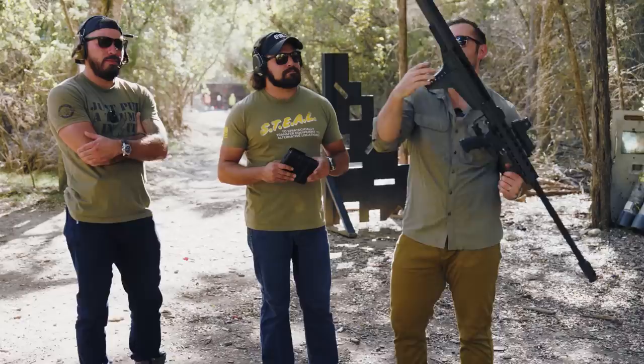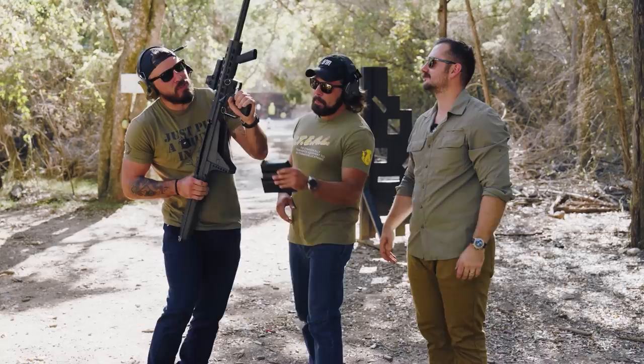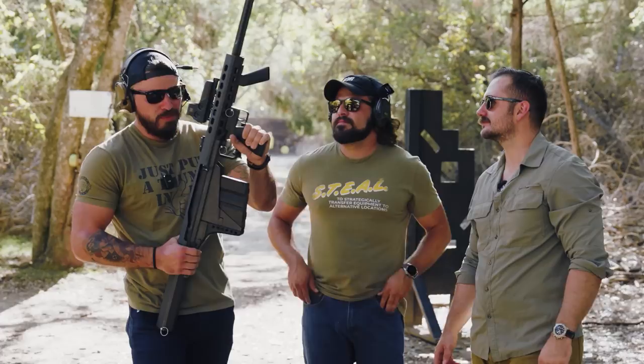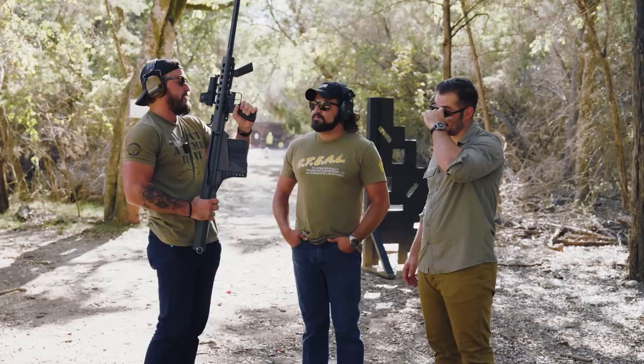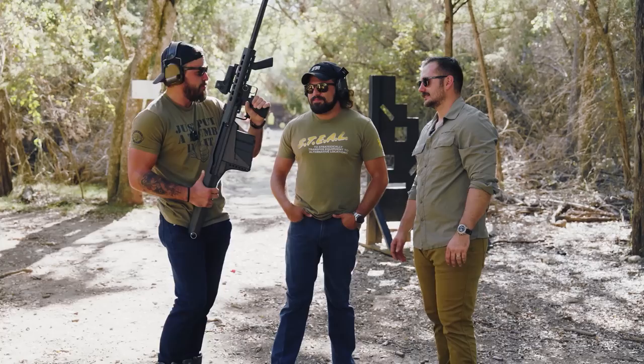Cody, what'd you think of the Barret, dude? Please hold it. I'm getting tired. It's a heavy little boy. I wouldn't want to trek this through the desert. This is a range day fan favorite too, when we host our creator range days, but you have to be careful because if you're a lefty and you put it on your left shoulder, the charging handle reciprocates and you're going to knock your teeth out. It's a very cool gun. Definitely take down a helicopter. You can fire it left-handed once.